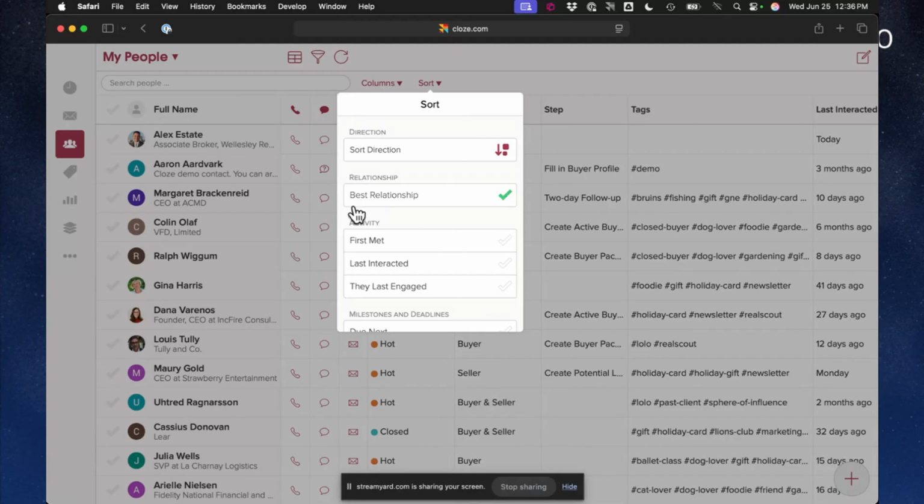So our default is best relationship. Who do you know best? The people you're going to see at the top are the people you know best, the people you're interacting with the most. But there are some other really neat ones you can try. First met: show me the people I just met, or the people I just interacted with, or who just reached out to me. They engaged with me.